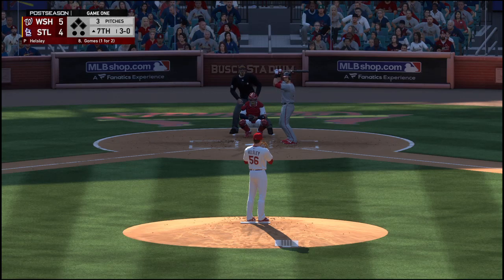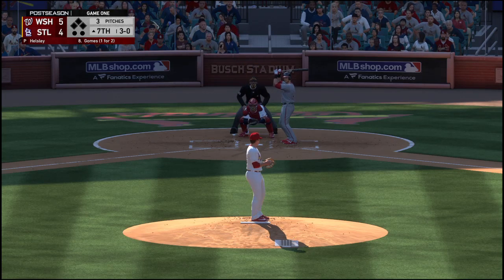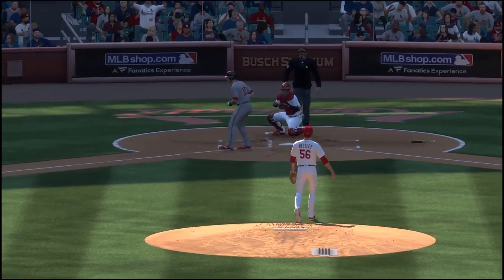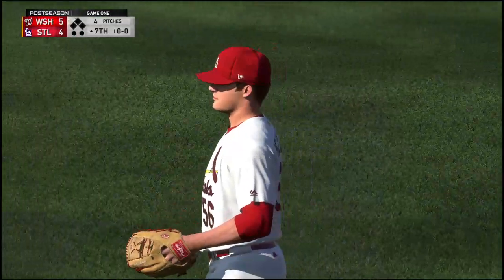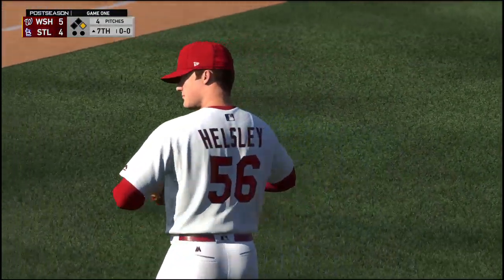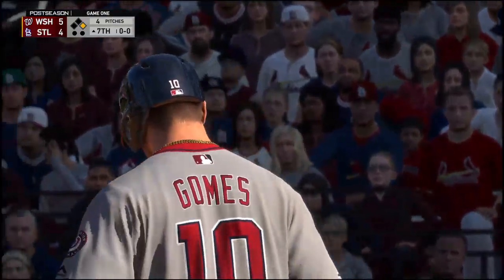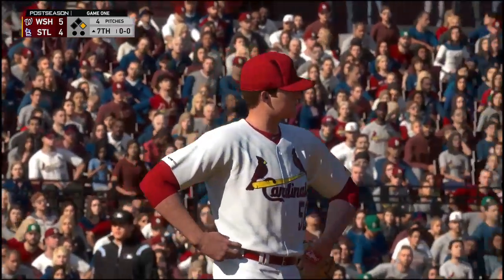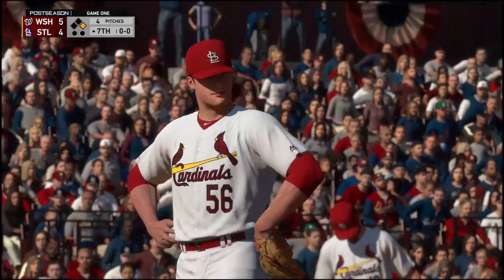The 3-0 pitch. And a good take there as they'll have a leadoff man aboard to start the 7th. It's ball 4. Well, he's a youngster. You can see he's a little nervous out there. Some people call it butterflies, but to him it probably feels like pterodactyls are flying around in his gut. Going to be interesting to see if he can settle down here.